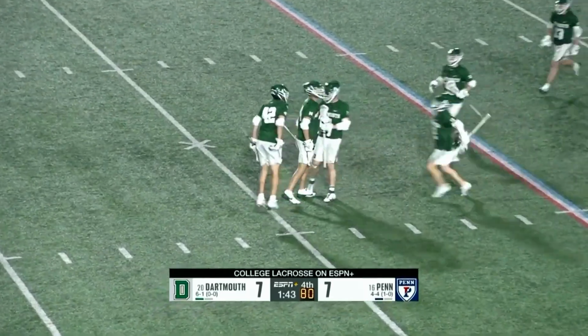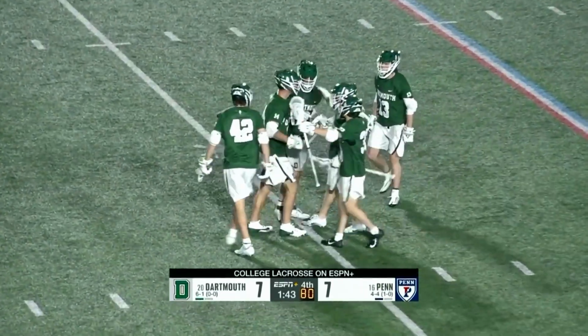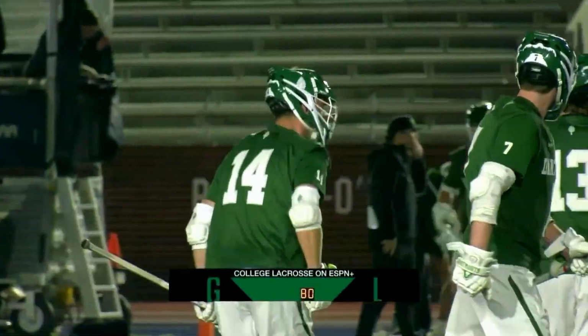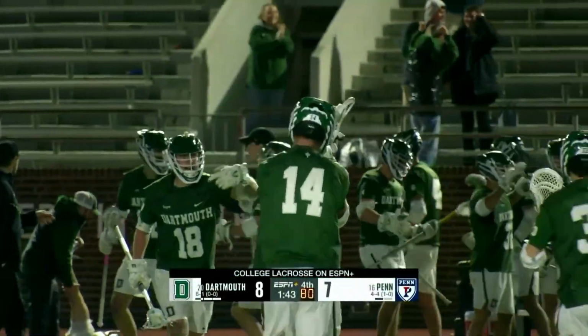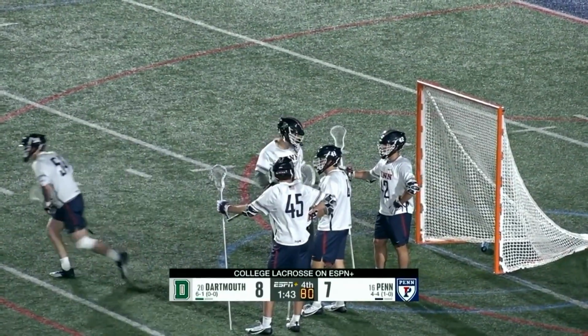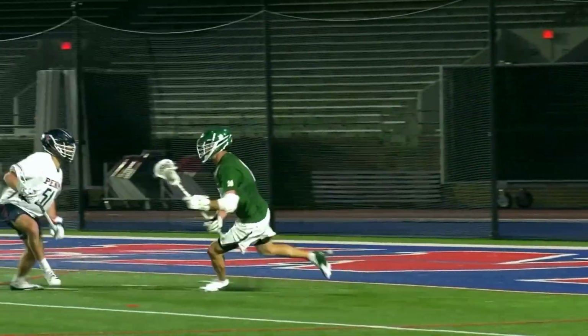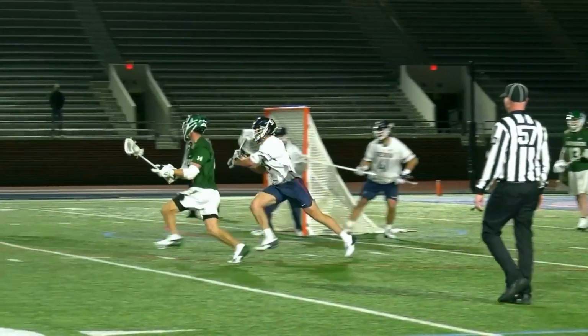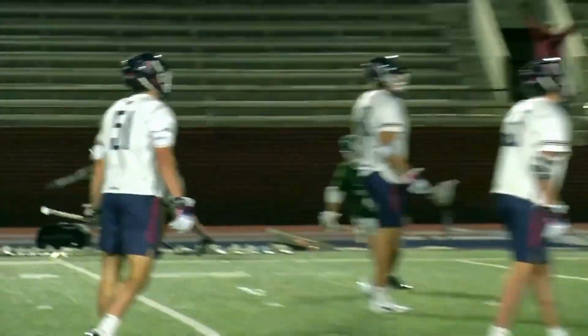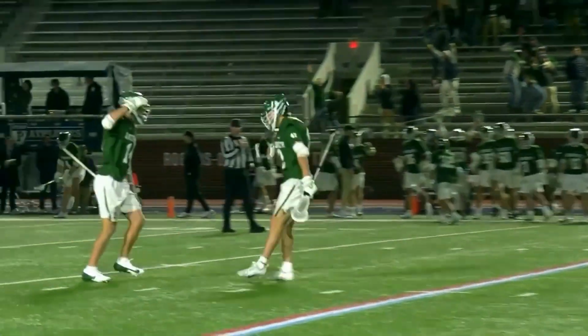Wow. Dartmouth back in front with 1:47 to go. William Stahl, 5th of the year, and the Big Green back-to-back goals. Wow. For Stahl to just take that right up the left side, go low on Carroll. You'll see a replay here, right to left split. He keeps coming. Nice high bounce shot. Carroll didn't see it coming. Big time goal.